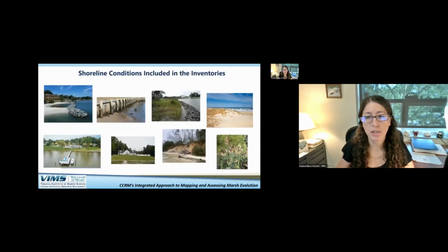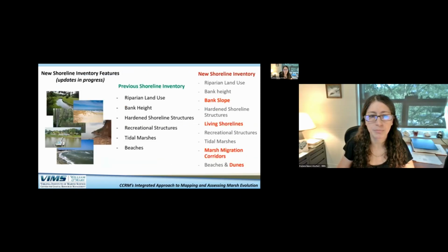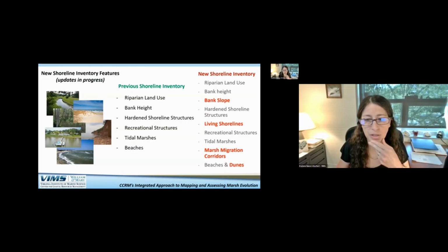Some of the shoreline conditions included in these inventories are natural shoreline features like wetlands and beaches, shoreline protection structures such as breakwaters, revetments, bulkheads, which are very important to model for sediment transport and also for assessing marsh migration potential. Water access structures like docks, boathouses, boat ramps, and marinas, and bank conditions such as bank height and bank slope. You can see here on the left the main categories that were part of the previous shoreline inventories, and on the right in red are the new features that are being included in this new iteration of shoreline inventories, which started last year here for Virginia.